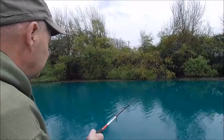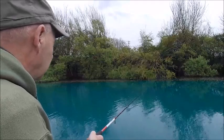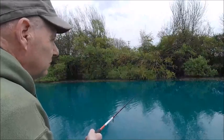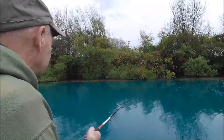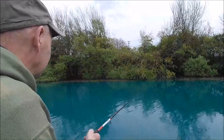Nearly 2:30 now, so an hour and a half left of the session. And a summary at the moment, I'm on about 22 rudd, 1 roach and 1 carp. No, I haven't had nothing else, Gaz, since you've been. Still getting bites though. Yeah.